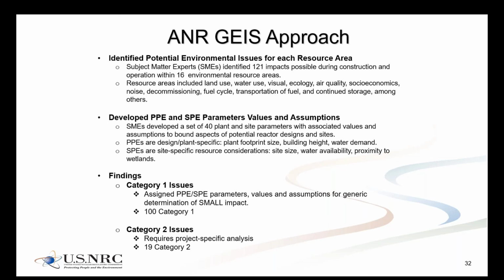In addition, we also reviewed the last 15 years or so of reviews for operating and new reactor applications. We evaluated the issues that were applicable and that we evaluated in those licensing and environmental reviews, and we made sure to include those as issues as part of the GEIS. So overall, the staff identified 121 potential environmental issues spread among those 16 environmental resource areas that we address in the GEIS.